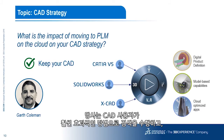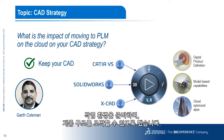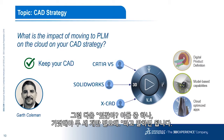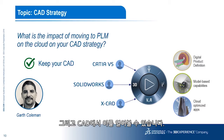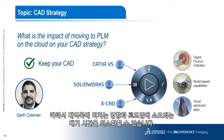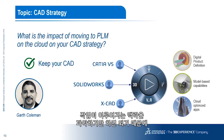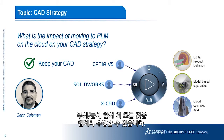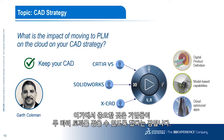So what we have done is provide a much better way for the CAD user to search, to prepare their work environment, and to manipulate product structures, all in the web without having to download anything. They can prepare the work they want to do, then say, okay, I need one of these, one of those, a couple of those, and open that up in their CAD. So you're minimizing the impact on bandwidth and the wait time to load. We're not worrying about pushing and pulling huge amounts of CAD files just to figure out a context to work on. You can do that all on the web first. And that's what we've really done here: let companies have their cake and eat it too.